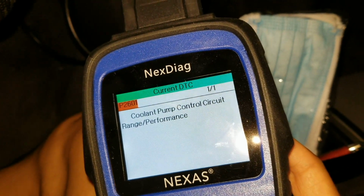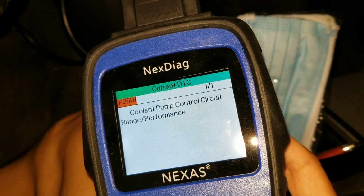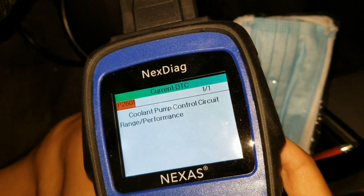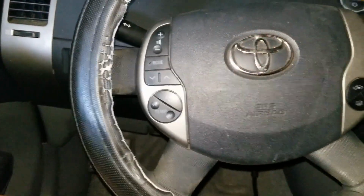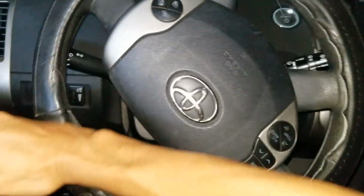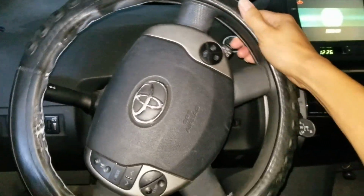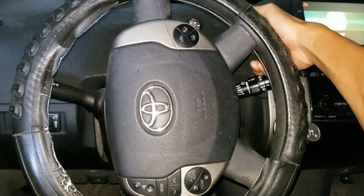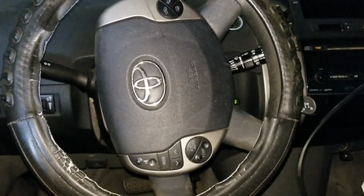So I'm going to attempt to open the fender liners, and then I'm going to turn the steering wheel. I've got to start the engine real quick. I turn it to the passenger side, so I get enough leverage. I'm going to shut off the engine now, unplug it.